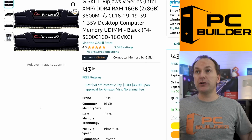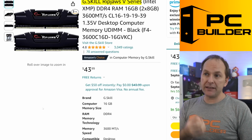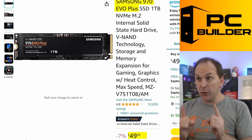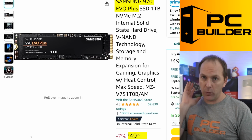For the RAM, we're going to stick with your choice, the G.Skill Ripjaws DDR4 3600 CL16. Fantastic kit. $43 right now. Again, insane value. And I love the Samsung 970 EVO Plus's new price of around $50. Again, there are some cheaper drives out there, but we're going to stay with this.